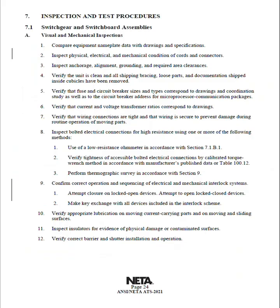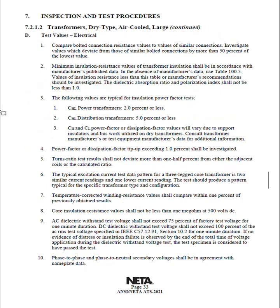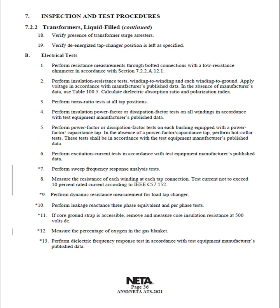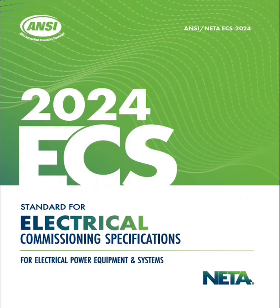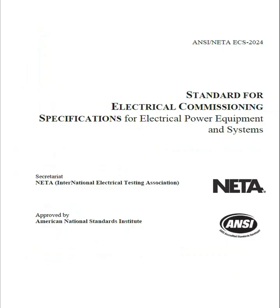Transformers under here. If you start getting to liquid filled transformers, or even power relays and everything else, you'll start to see some operational checks that are required to happen. Those are part of the ATS. Let's talk about what ECS really is.